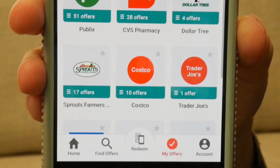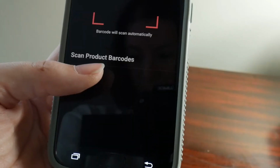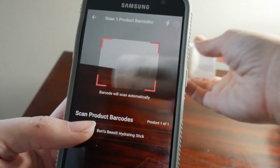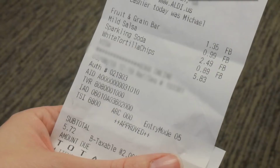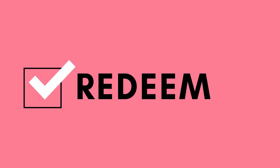Step 3. Go shopping. At the store, review your deals under the My Offers tab. When you click on an offer, double-check the details and scan the product barcode to make sure that you have the correct item. Always ask for a receipt at checkout. You'll need it next.